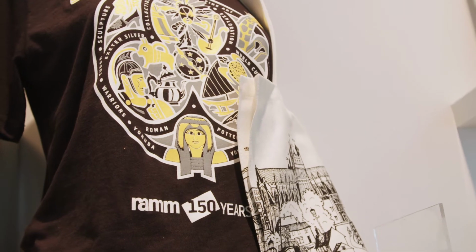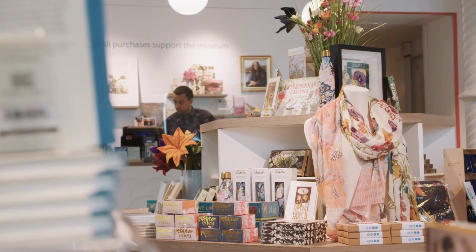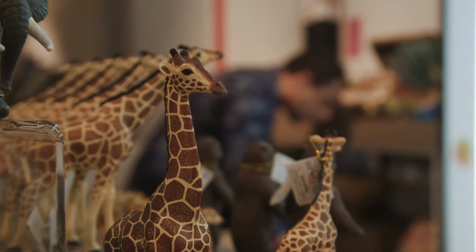I'm Marley Sharpe. I am one of the retail assistants at the shop at RAMM. The local community has been coming to this museum for well over 150 years. It's peaceful, it's just generally quiet, it's culturally diverse. People appreciate all of those things.